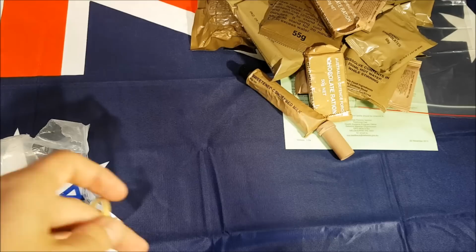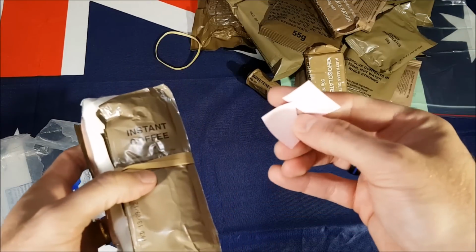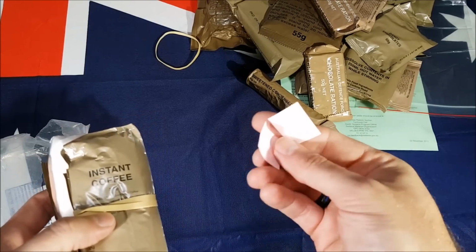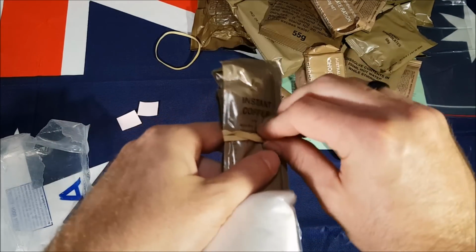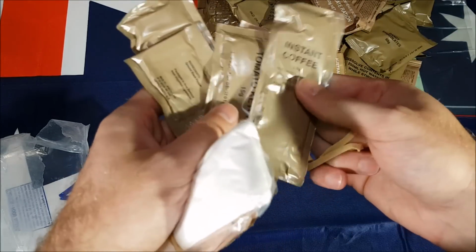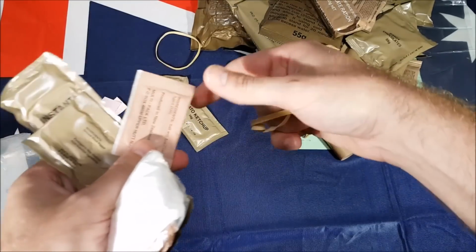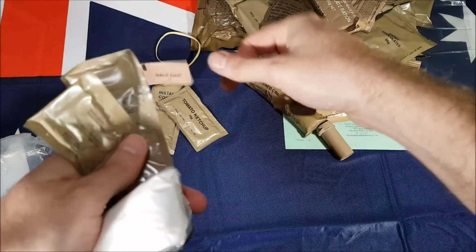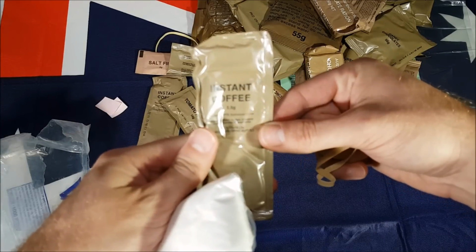So the bag with the accessory pack actually had a rubber band around it. And these two pink coloured little bits of paper fell out, and that's purely for quality control there. Also got another rubber band holding instant coffee, tomato sauce or ketchup, salt, pepper, and another instant coffee there.